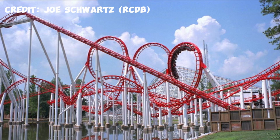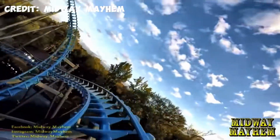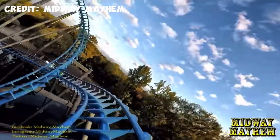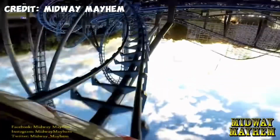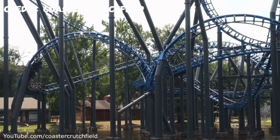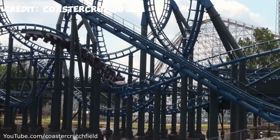Ninja from 1992 all the way until 2015, and in 2016 they gave it a makeover, added some vest restraints instead of the bulky over the shoulder restraints, and apparently it's a better ride now, although I don't see how. I mean, it's a good ride, no doubt, but still, I try to ride it every time I go, but it's a ride that you can't ride many times.